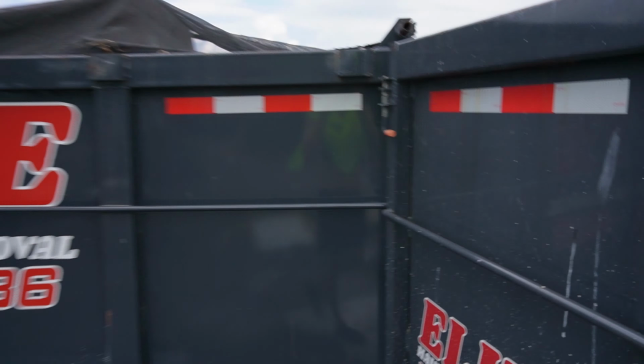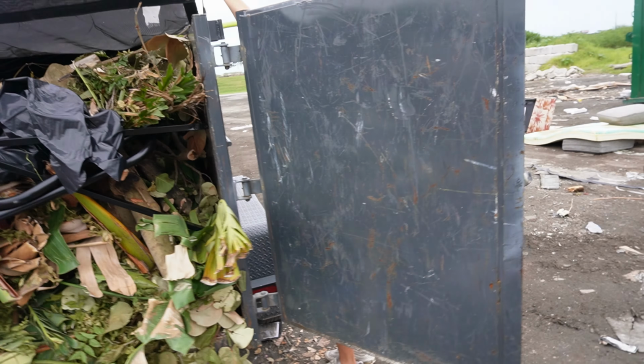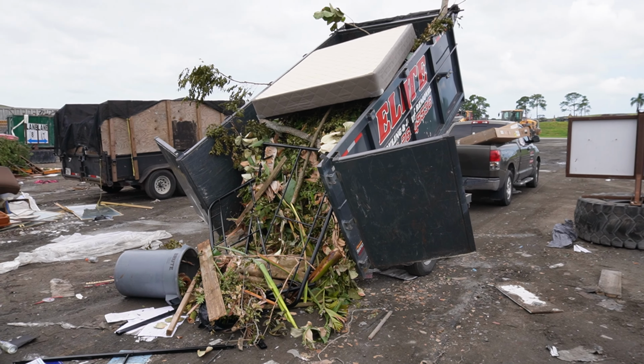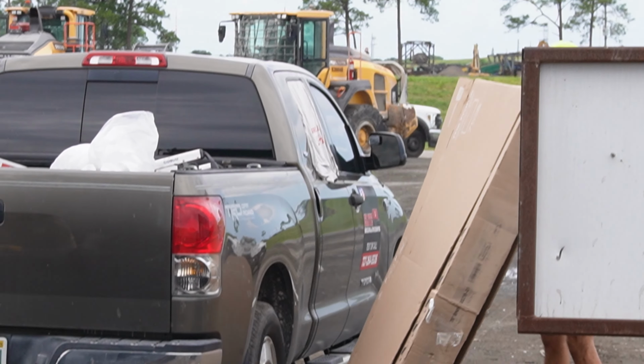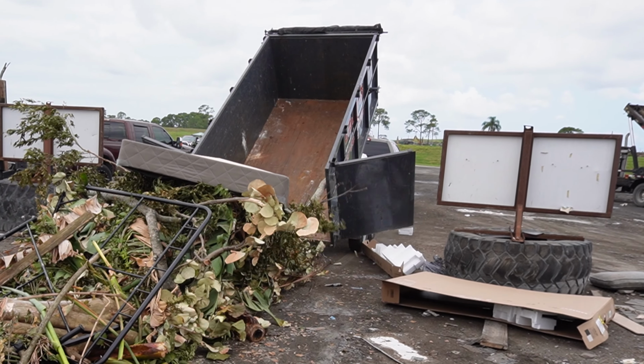All right, we made it. $500 load. That's what she's looking like. Hang on, I'm getting it for the tube now, other way. Here she goes. Now on to the next job.